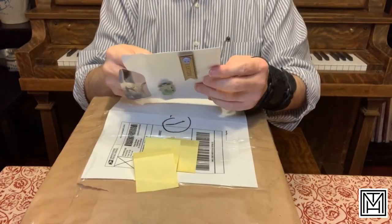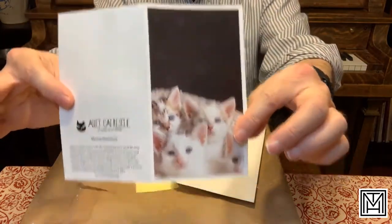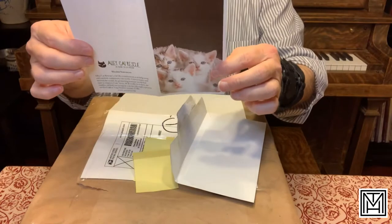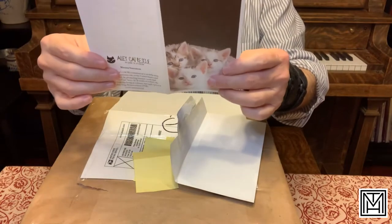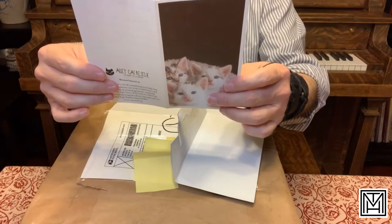Inside, I'm going to guess there's either a note or my bill. Cute little card with some kittens on it. Dear Patrick, thanks so much for your purchase. This set of canisters are unlike any I've seen before. Enjoy, have a great day.